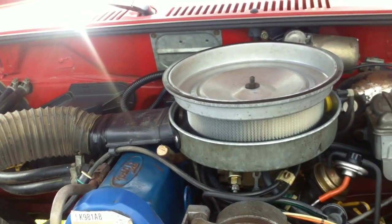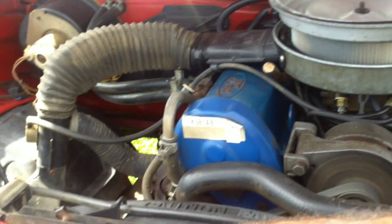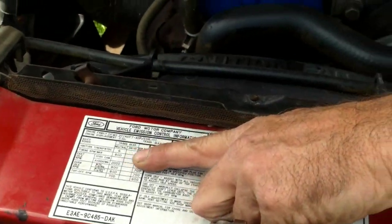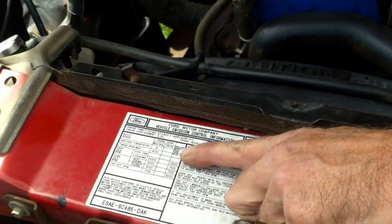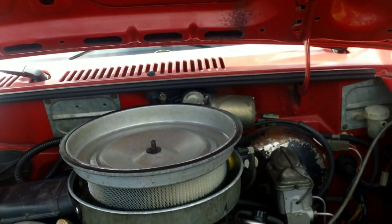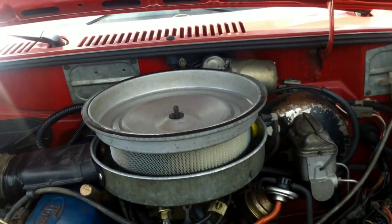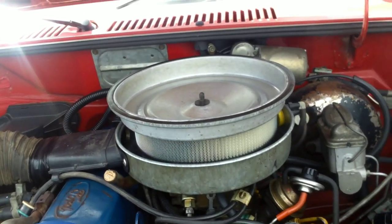Choke's working good. It's on the idle right now. They said they wanted it around about 800, and about 2,000 RPM on the top notch. This is the second notch. That's about 800 RPM.